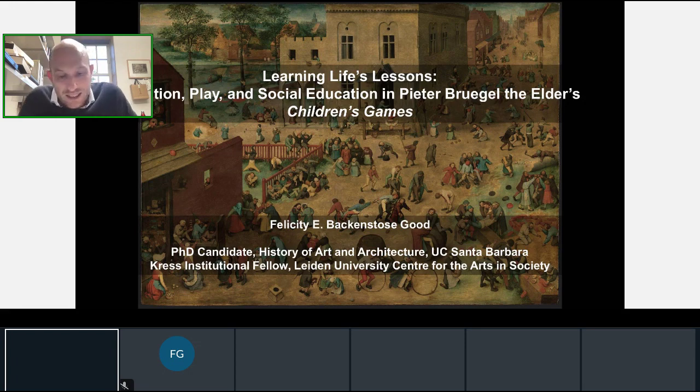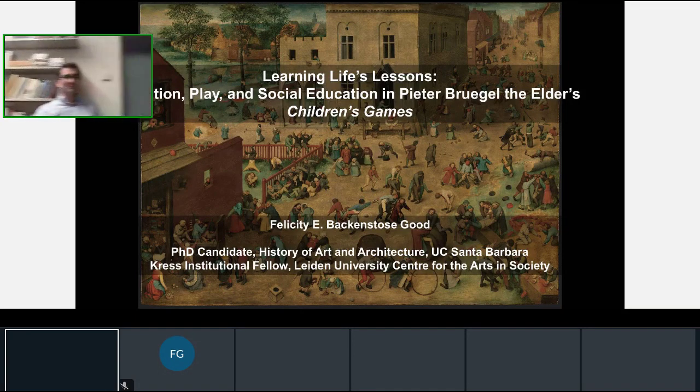Felicity is a PhD candidate at the University of California, Santa Barbara as well. Her advisor is Mark Meadow, and her dissertation is entitled Locating Childhood, the Visual Culture of Children in Early Modern Antwerp and Mexico City. Her research interests are the artistic exchange between Northern Europe, Spain, and colonial Latin America during the 16th century, the history of print and book production, and early modern epistemologies. Felicity, the floor is yours.